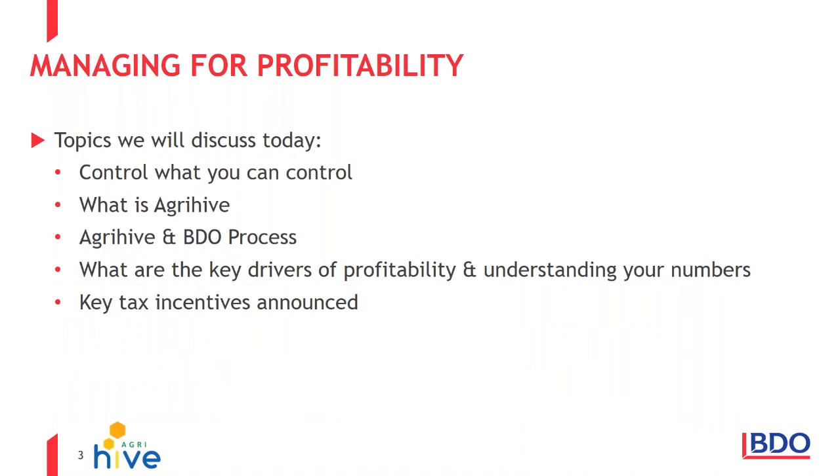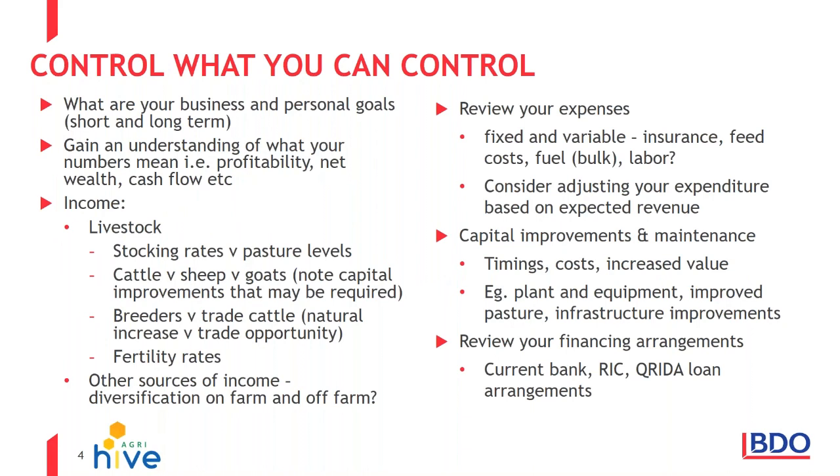So the key topics that we're going to cover off on is really understanding what the Agrihive program is, what benefits you can get out of it, and stepping through some of those key drivers within business and what they actually mean, and how it can all come together by utilising the Agrihive program. The key focus at the end also, I'm just going to run through a few tax incentives. It's a little bit off topic, but I just think that it might be beneficial for everyone that's on here to hear some of the new announcements that's come out, because you might be able to get some benefits out of it as well.